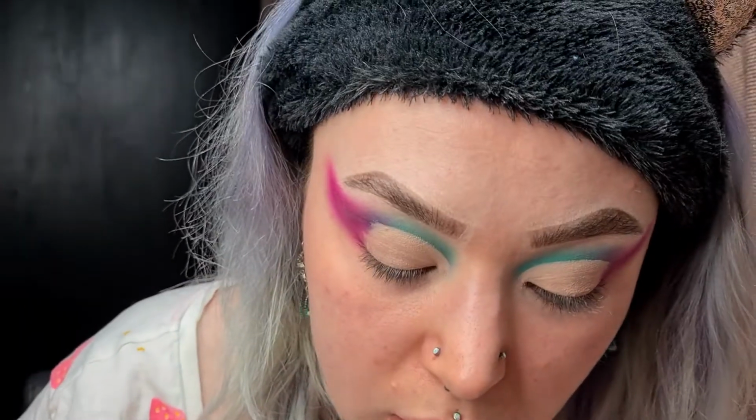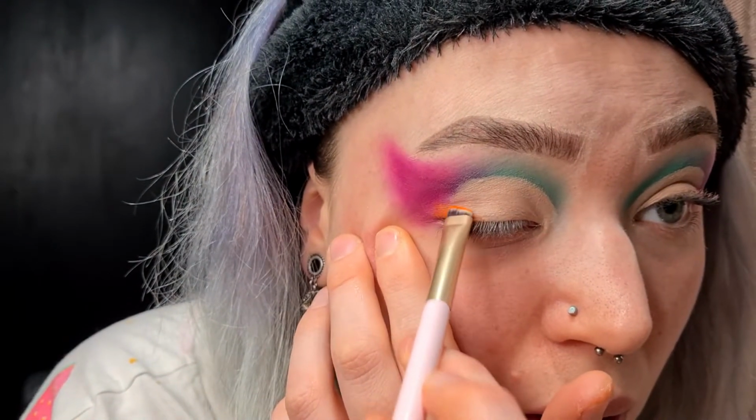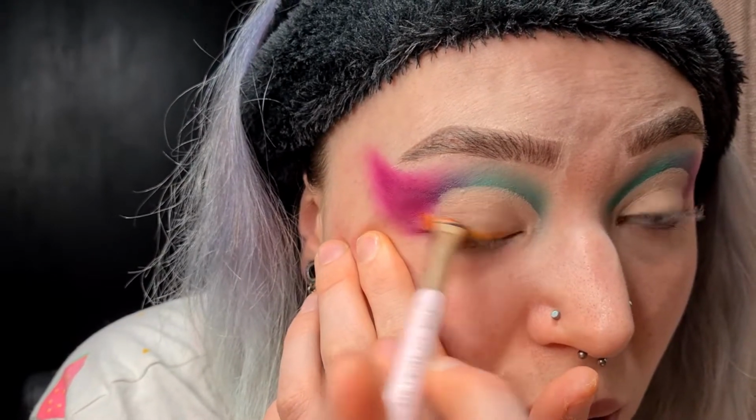Alright, instead of doing the pink, I think I'm going to do an orange. An orange blended out line, like the mango. So I'm going to take mango, which is the orange, if you didn't catch that. So windy outside. I'm gonna stamp it along the lash line, and then I'll smoke it out.